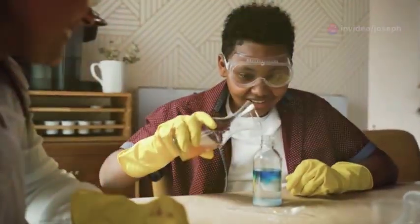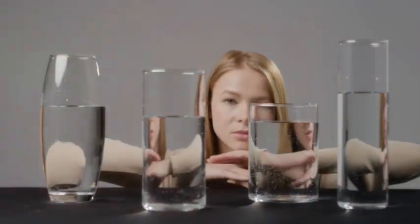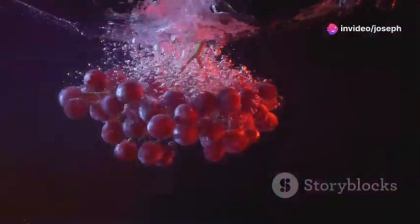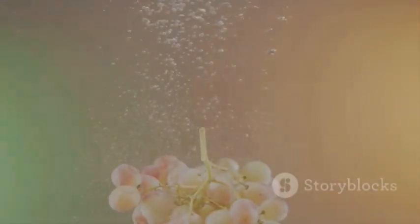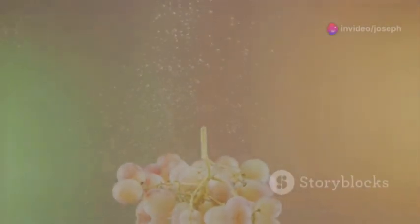Let's conduct a simple experiment to illustrate this. Fill 2 glasses, one with fresh water and the other with salt water. Now drop a grape into each glass. Observe what happens. You'll notice that the grape sinks in the fresh water but floats in the salt water. This is because the denser salt water provides a greater buoyant force, allowing the grape to stay afloat.